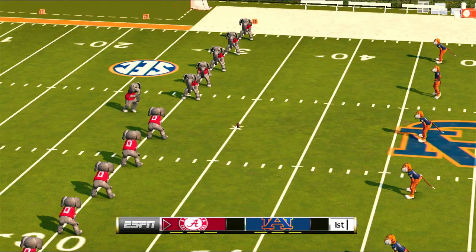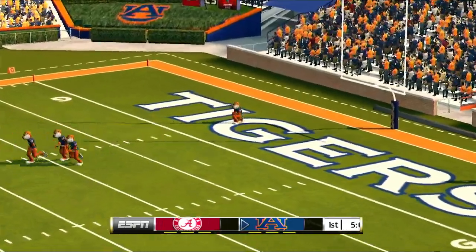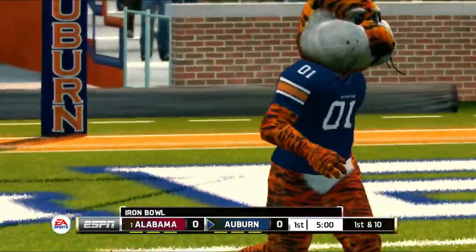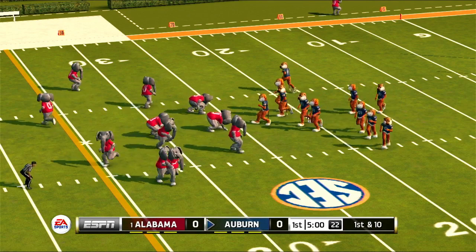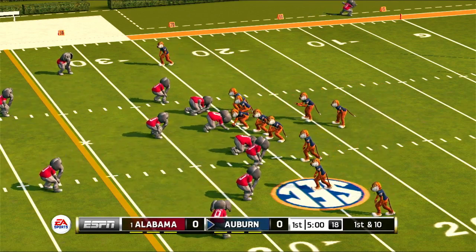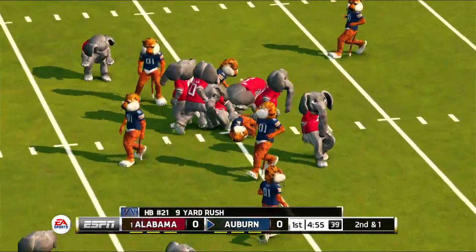Alabama is kicking off first, and we're ready to get this game underway. He sends this one deep. This one's going to be down in the end zone for a touchback. The quarterback brings his troops out onto the field for the first drive of the game. He's taken down at the 34.